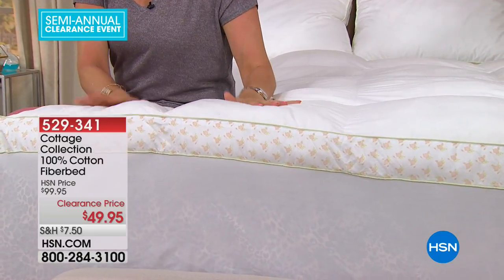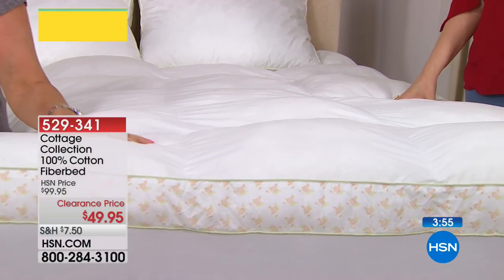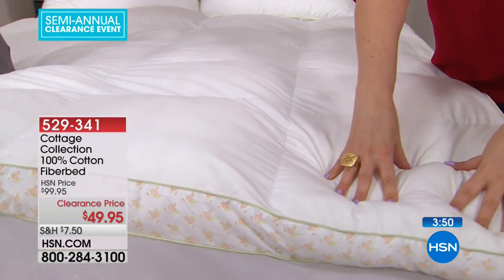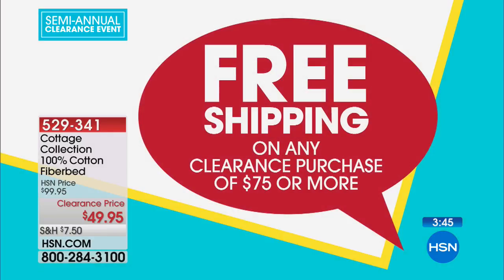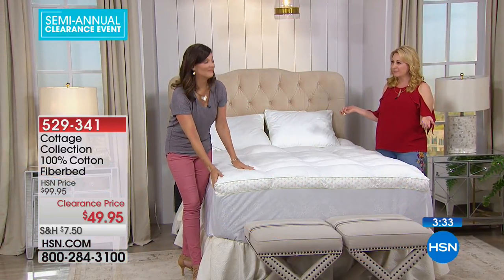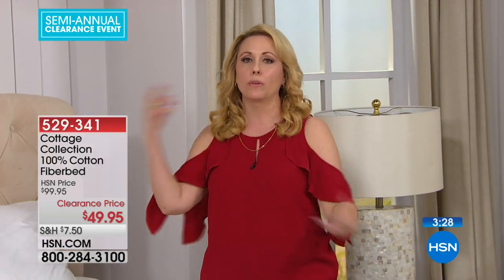But to get it on clearance, anyone who happens to be watching TV, by the way, don't be intimidated by the $7.50 shipping. If you spend $75 on clearance, we make the shipping and handling zero. So it's free shipping and handling on all clearance purchases once you hit $75. I want everyone to know, because if I was shopping at home for clearance and saw that the shipping was a little bit high, I would wonder if it was really a deal. It is really a deal if you just buy more than one thing. We all need to stock up this time of year.